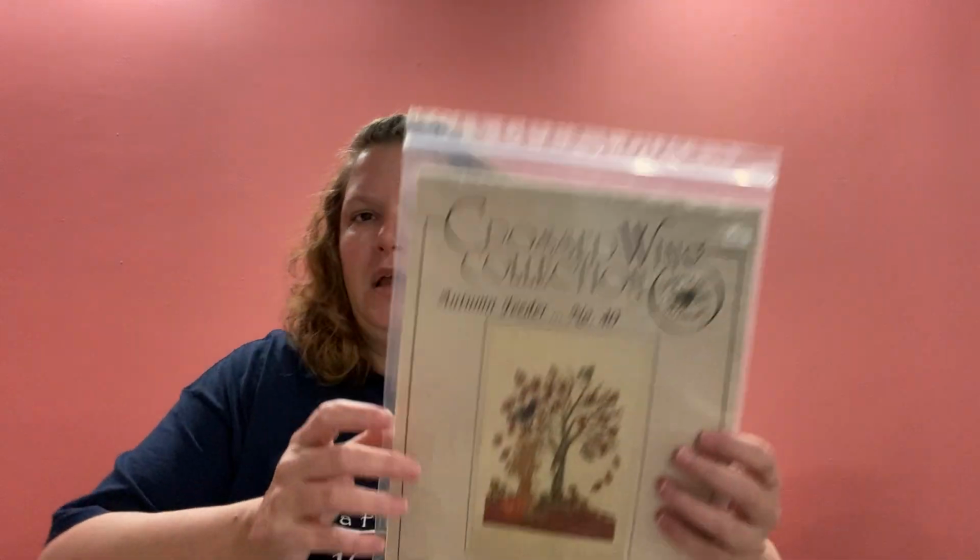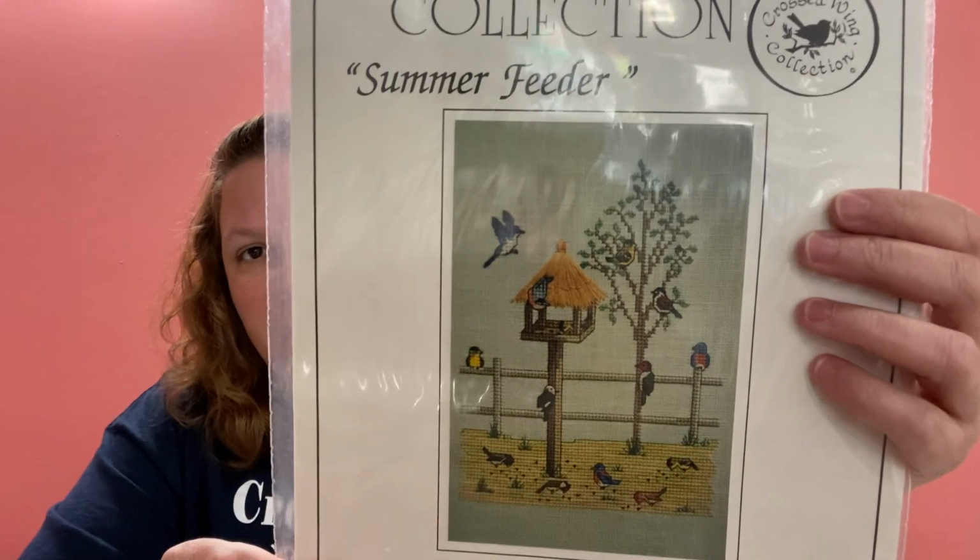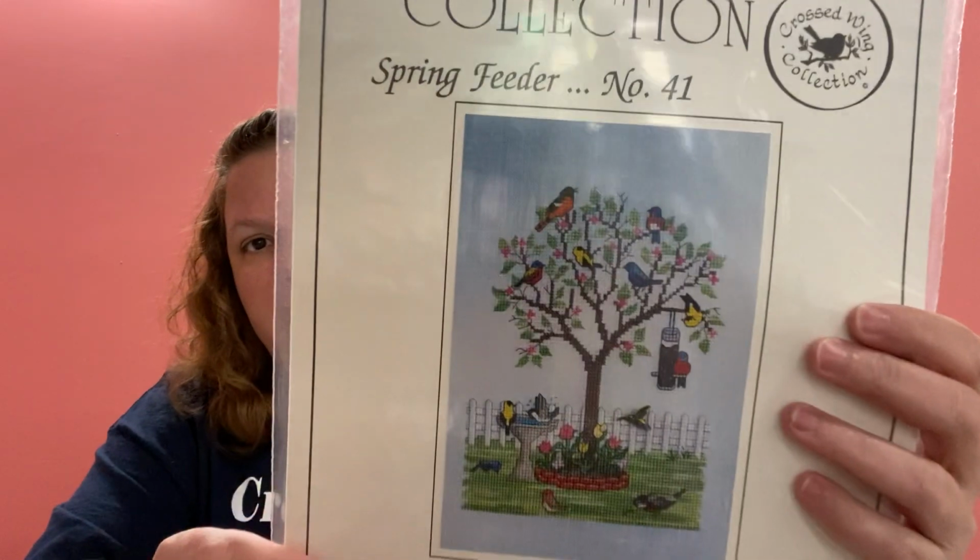So now I just need winter. I might already have winter. Not sure. So that one is autumn. And that one is summer. And then spring.